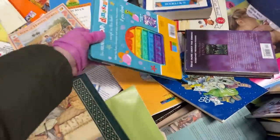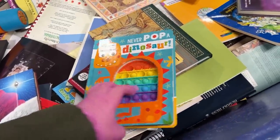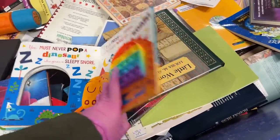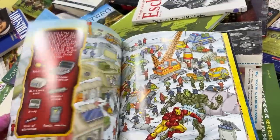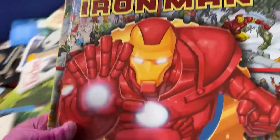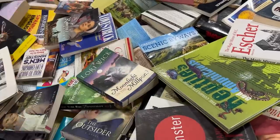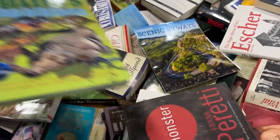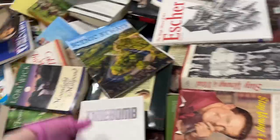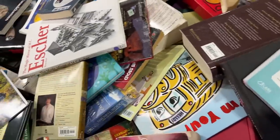How about a Poppet book? Never pop a dinosaur? No. And look what I found. A Look and Find. And it's in excellent condition. Marble Look and Find. Got any more Look and Finds in here? Reptiles. Not many kids' books over here, but there are some hiding.